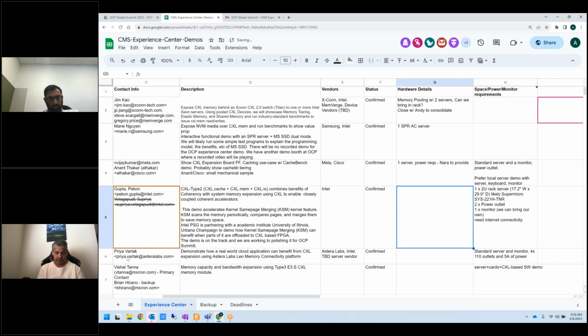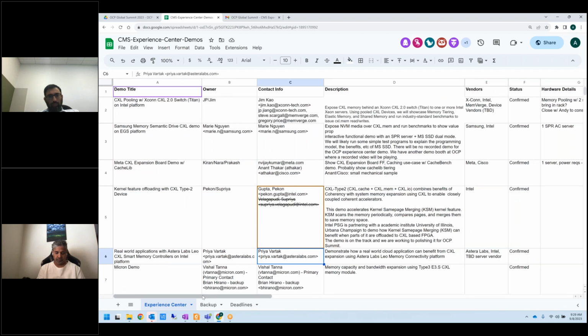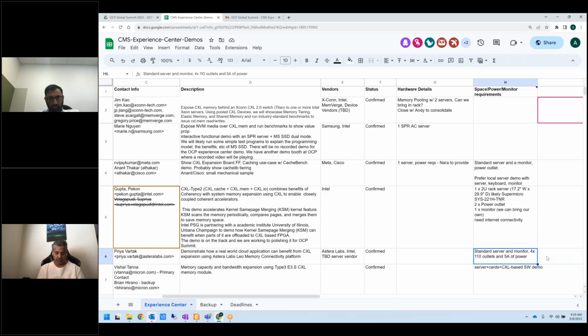Do we have Priya from Astera or Ahmad? Yes, I'm here. Hello, everyone. Our hardware will likely end up going with an Archer City. You can copy some of the details in the cell to the right there as well. Okay, standard server with 1 monitor. Will you be able to bring your own monitor, Ahmad? Yeah, no problem, I can bring a monitor. Awesome.